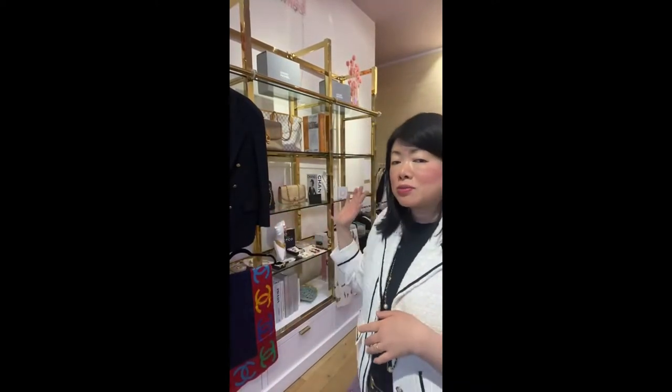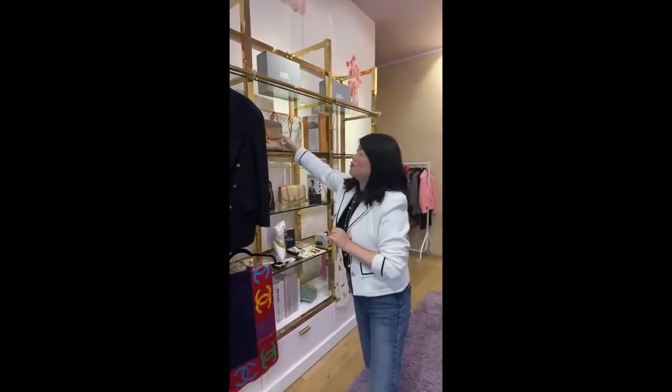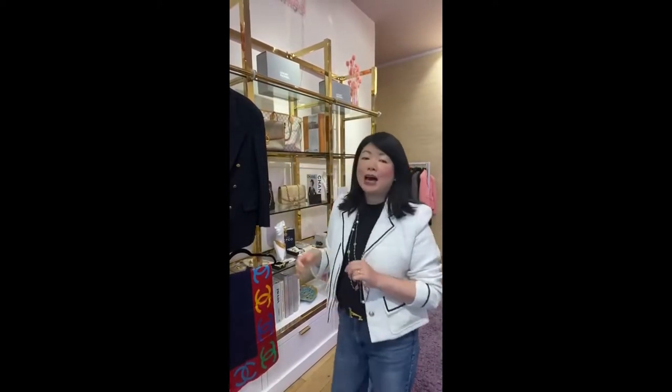I am a vintage specialist, and in about an hour and a half's time, I'll be showing you some top picks of vintage finds. We've got some YSL, we've got some Chanel, we have some jewellery, and we have some great Chanel bags as well. And I think lots of people will laugh at this, which is the Celine Vintage Macadam bag.